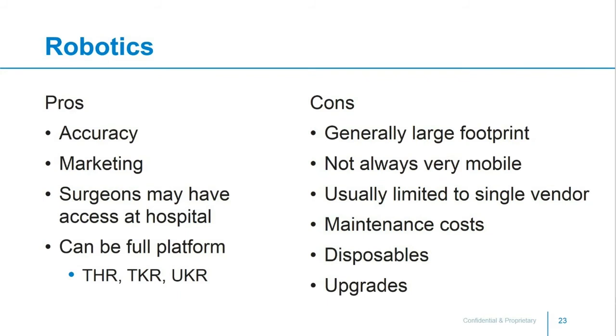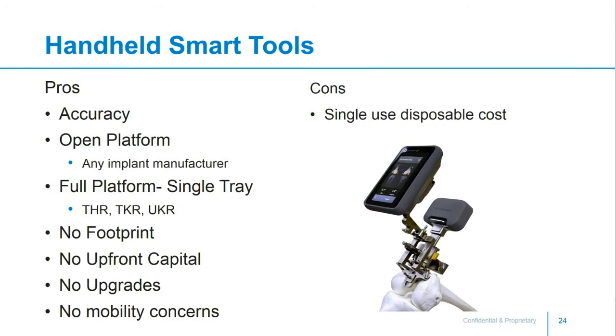When we look at some of the smart instrumentation, it's got some pros of accuracy, right? It's got 10 years of clinical data showing its accuracy. Most of these are open platform programs, so you can use it for any manufacturer, any implant, which is nice when you're implementing multiple implants across multiple surgeons, but you're trying to create a single technology to use because you're using that technology to advance not only your outcomes, but also your work stream, in which case having the same technology is very nice.